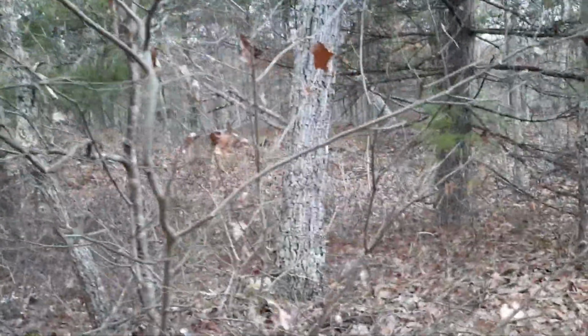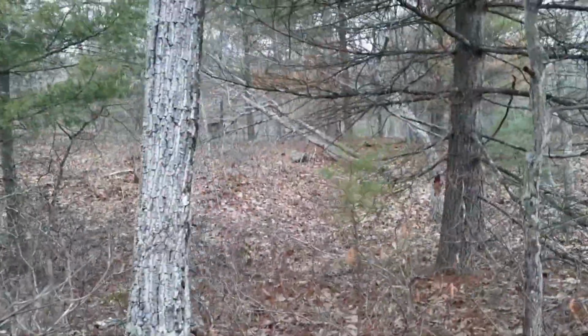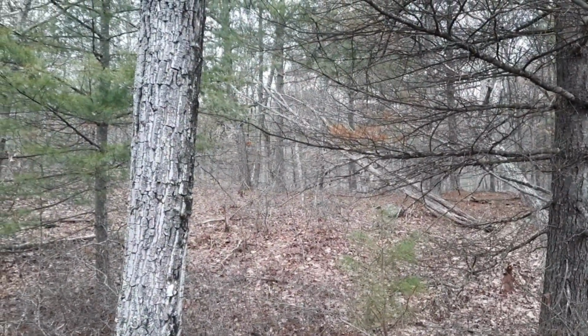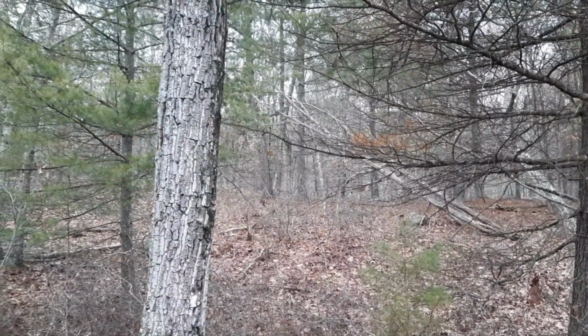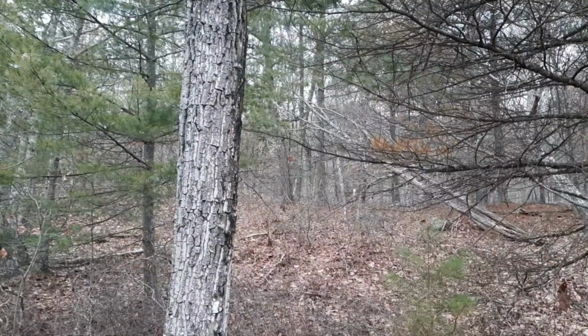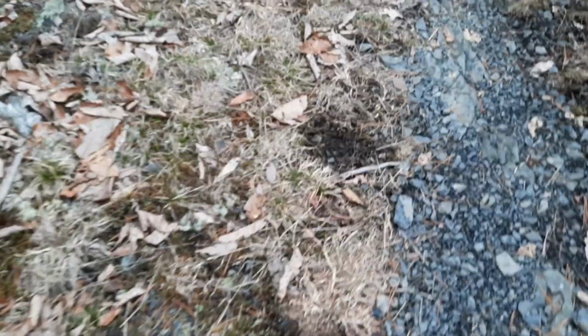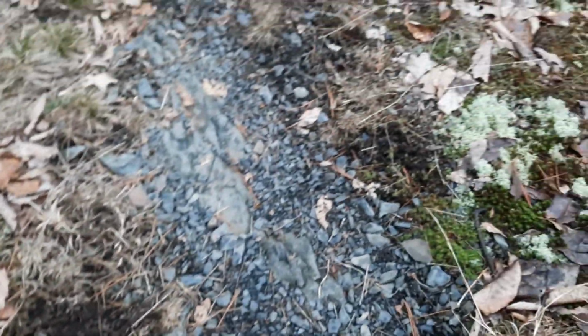And then when you're tracking, you find your quarry. There's some deer, just sitting there right next to me. And I just put them on video. That's pretty cool. So that's very, very cool. Just two deer. Look at that. Disturbance on both sides. It's one of the cool things. I'm learning how to track. You know? I think it's pretty cool.